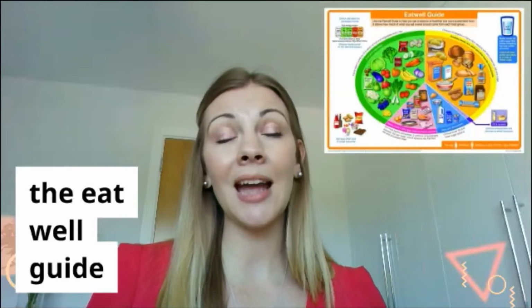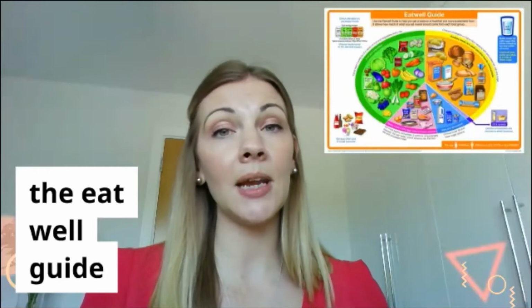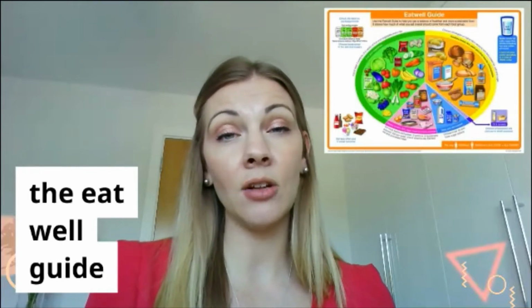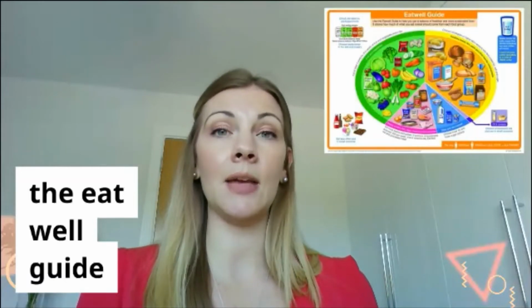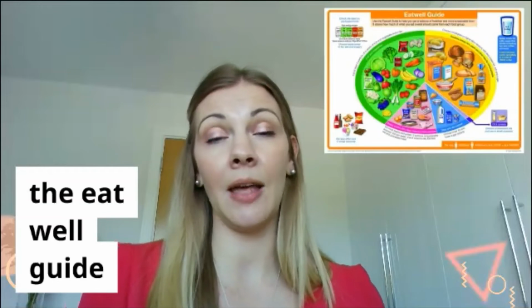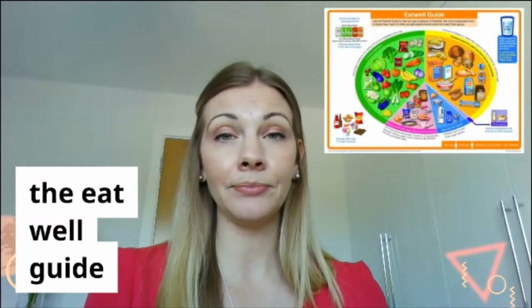These are foods that we can still consume, so things like confectionery and sweets and chocolate, or foods with lots of added salt in them or saturated fat. These foods we shouldn't be eating in high amounts because these don't have many beneficial properties to our body and they don't help that growth and repair and protecting our immune system.